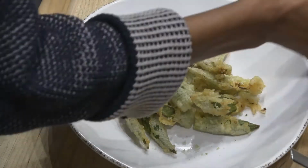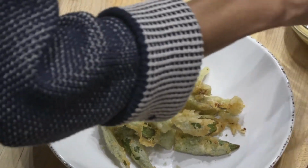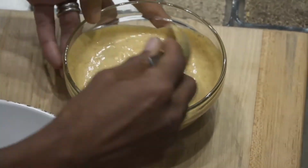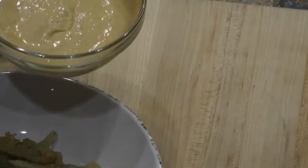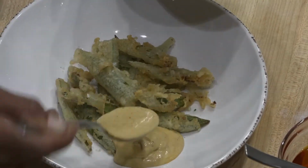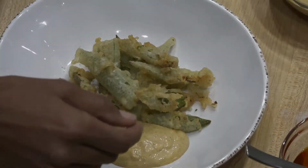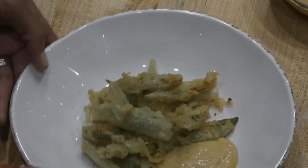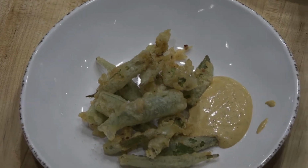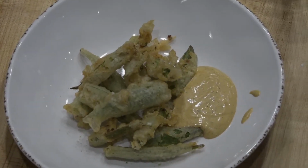Anyway, this is it. You've got a shito mayo, a crayonnaise, whatever you want to call it. And you've got okra fries. And I've got to tell you guys, this is one of the most popular things I ever put on a menu at any time, anywhere. And it's really simple, and it's really delicious. And it has changed many, many minds about okra. I hope it will change yours too. There you go, I'm done.